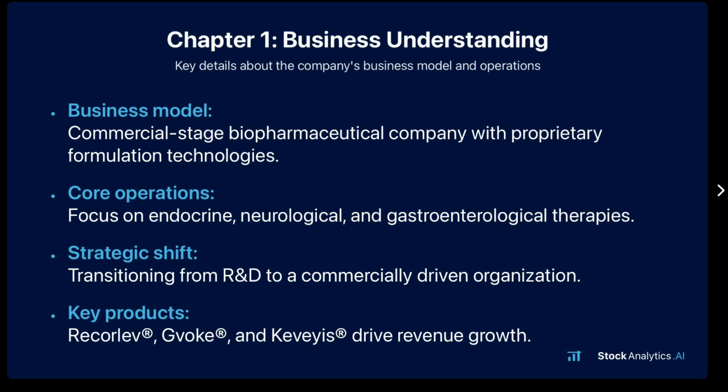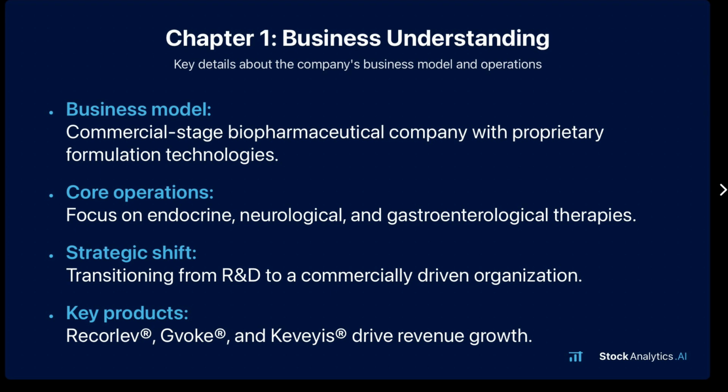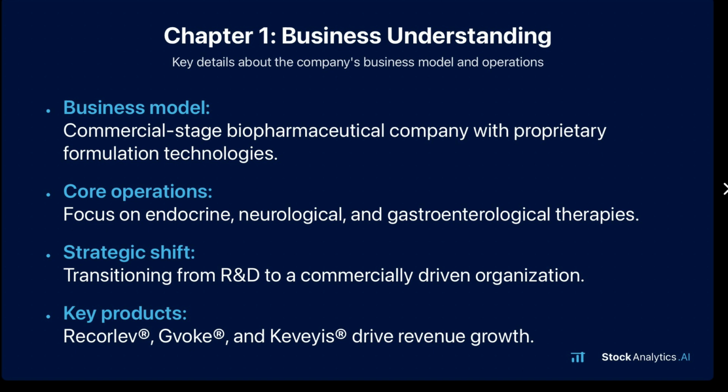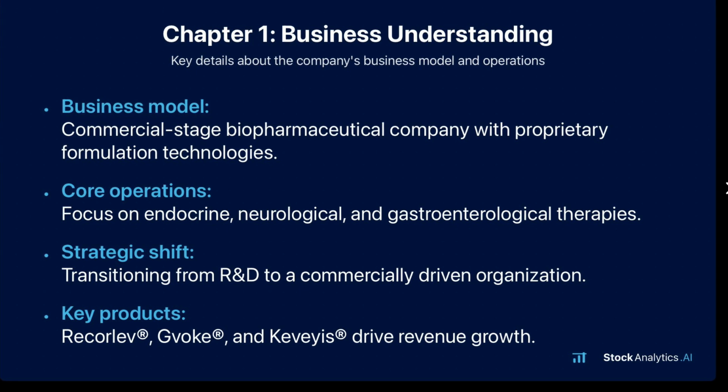Makes sense. And the company itself is really in a bit of a transition phase. Yeah. They've been historically R&D heavy, focused on development. Right. But now they're actively pivoting to be more commercially driven. They have a stated goal of achieving sustained profitability and consistent positive cash flow. And a big catalyst for that shift, as the sources point out, was that 2021 acquisition of Strongbridge Biopharma. Strongbridge. That deal brought in products like Recorlev and Keveyis. It significantly expanded their commercial footprint, their market presence. Exactly. It fundamentally changed the trajectory of the company, from primarily development to having a significant commercial engine already running.